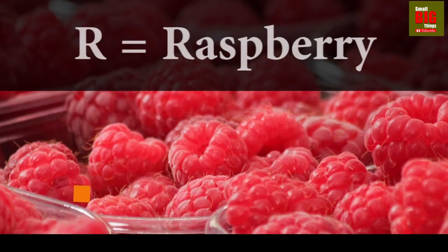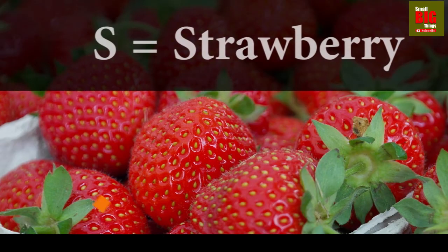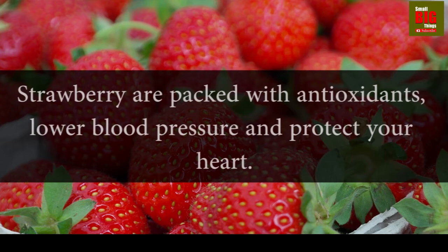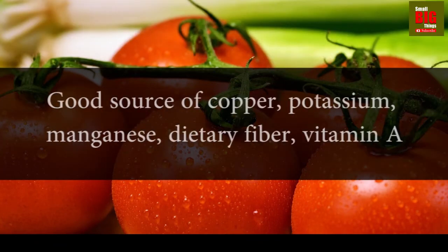R for raspberry. Raspberry is rich in vitamins, antioxidants and fibers. S for strawberry. Strawberries are packed with antioxidants. It lowers blood pressure and protect your heart. T for tomato. Tomatoes are a good source of copper, potassium, manganese, dietary fiber and vitamin A.